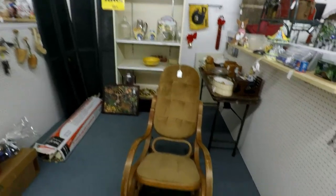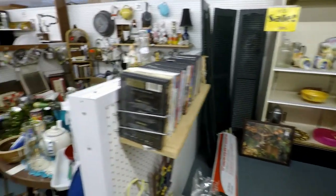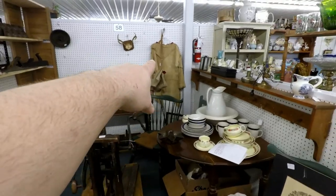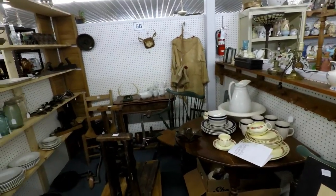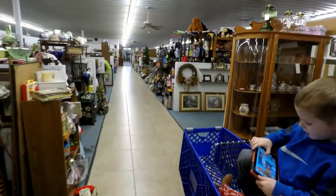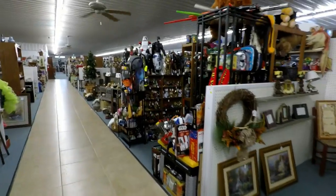Look at that old ugly rocker. Say what? No, no, that one's just old and ugly all by itself. Look, it's Pocahontas' prom dress right over there. It's pretty nice. Hey, how are ya?